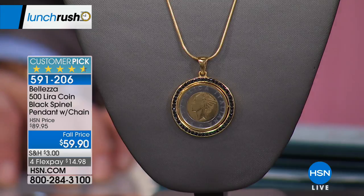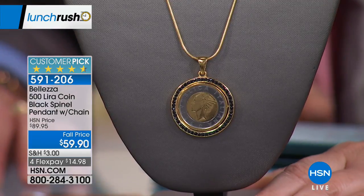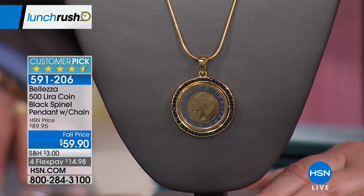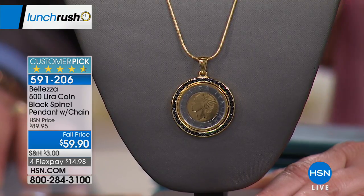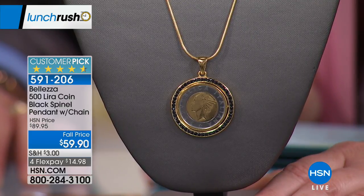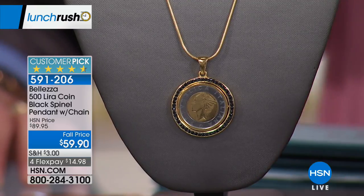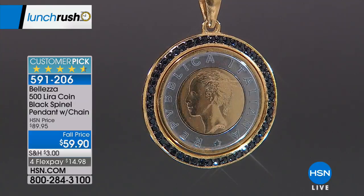We're gonna start off with the pendant I am wearing. Now, the lira coins are always wildly popular. This is a 500 lira coin. Genuine, by the way. It is that old world historic coin that is now a wearable work of art. It is surrounded in a halo of black spinel. A half a carat of black spinel surrounds that coin. And then you have, this is the coolest thing, watch this. It is on an axis. Oh, I'll show you here.